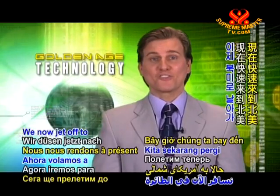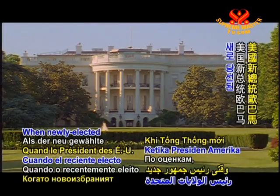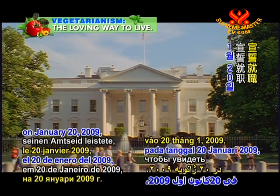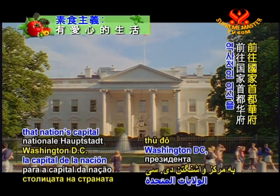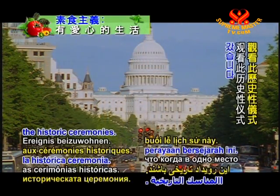We now jet off to North America to see how mGovernment is working there. When newly elected United States President Barack Obama was sworn into office on January 20th, 2009, it is estimated nearly 2 million Americans went to that nation's capital of Washington, D.C. to witness the historic ceremonies.